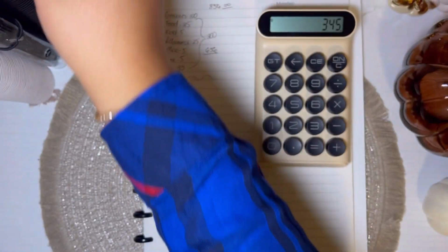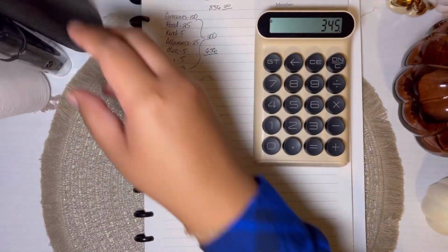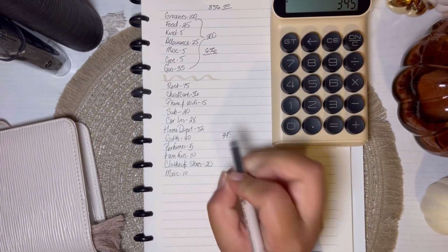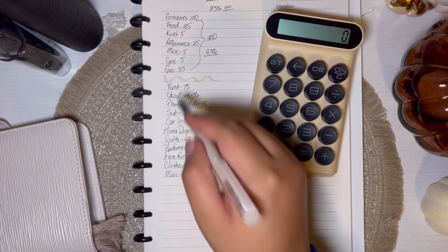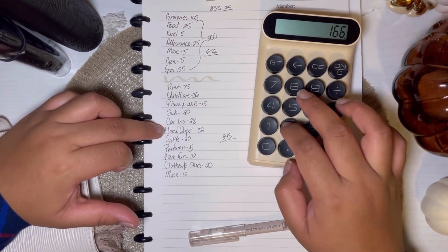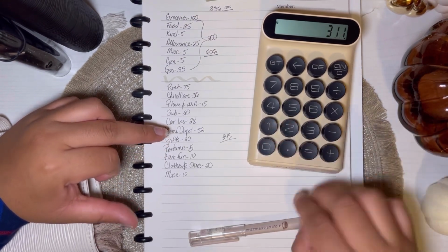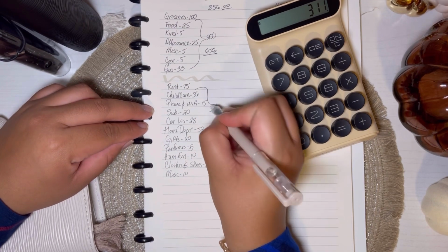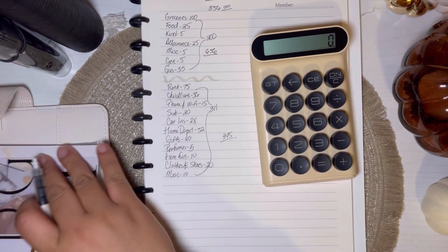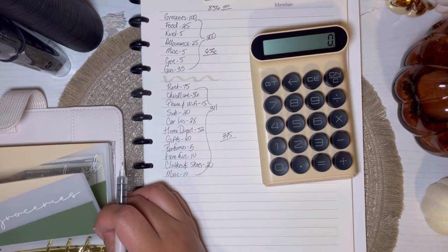Okay, and I think before we continue, let me just do my savings challenges. No, let's just wait on that. Okay, so 345. I just want to add the math to these. Okay, so this is 311. I need to figure out how I'm gonna budget this. I really want to stuff it, but I'm just gonna wait.